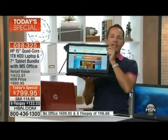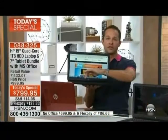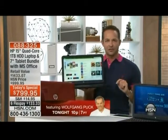High definition webcam. You're going to love that TrueVision webcam. One thing about HP that I have just always noticed, well before I sold HP computers: anytime you walk into a computer store and you see all the computers lined up, which is kind of a panic moment, you know, what am I going to do next? There's a lot of computers. I don't know what to do. You always notice HP's screens. They are so beautiful. They are so glossy. They just have a brighter, more beautiful screen.